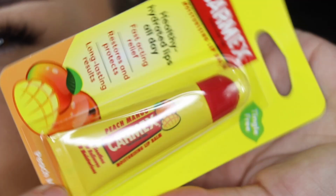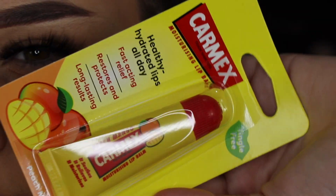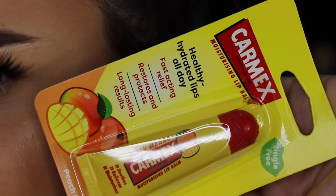Day 12. Oh, we have a Carmex. This is Peach Mango, yum! So it's like a moisturising lip balm. Can never go wrong with a little Carmex. Peach Mango, that sounds really nice.